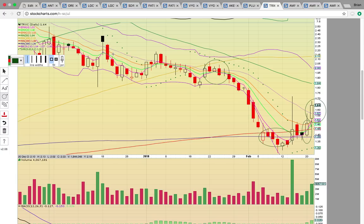Now keep in mind, there was a close above the middle Bollinger Band on this candle, and then it closed below. It closed above the middle Bollinger Band on this white candle, and then a red candle formed. Same thing with these candles: white candle above, red candle, white candle above, red candle. So the pattern is for a red candle to form tomorrow. If a white candle forms, that would be a bullish change in trend. So you have to keep an eye out for a red candle, since that's been the pattern.